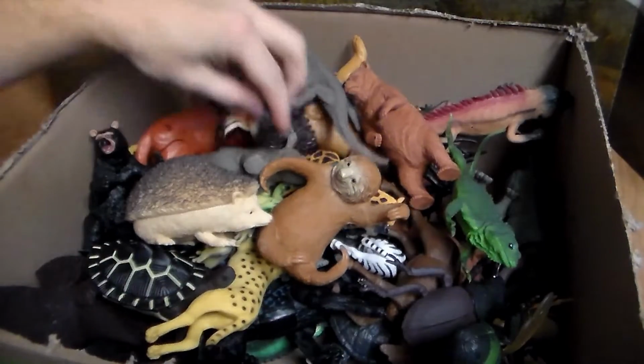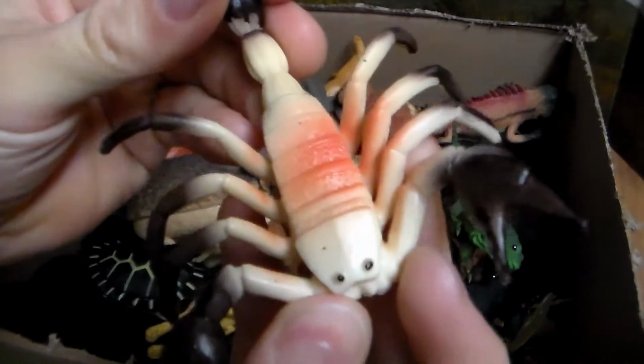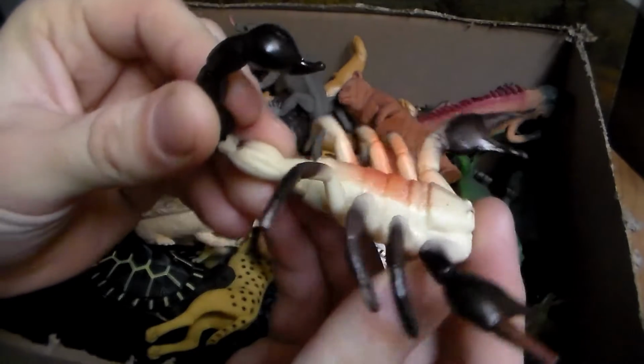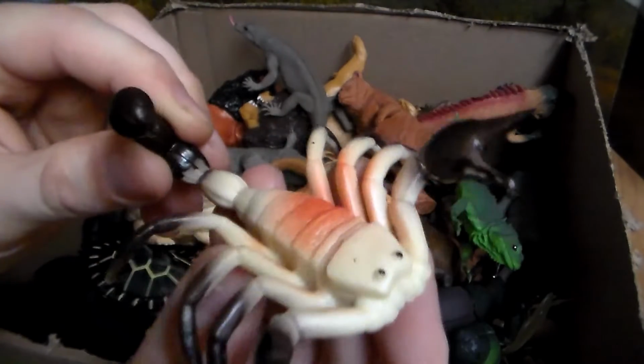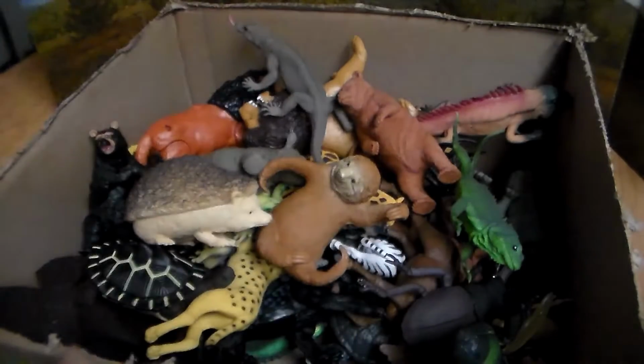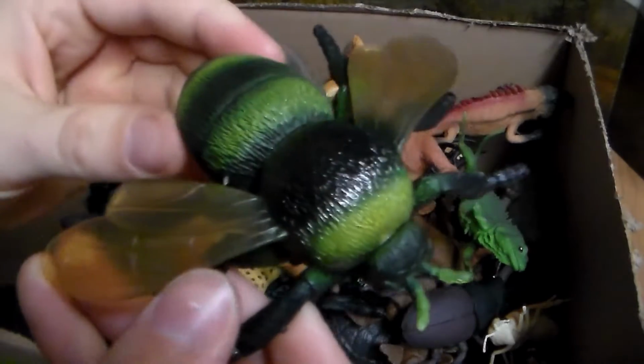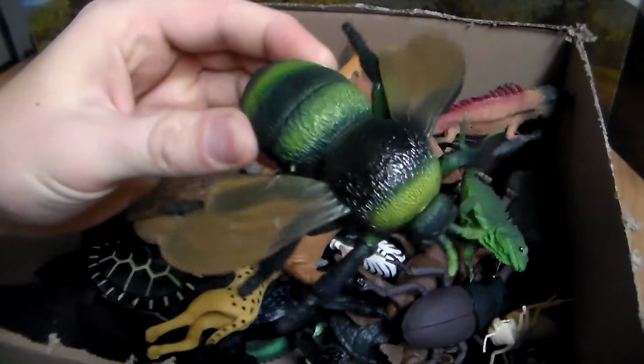So first up, I'm going to pull out this creepy looking creature, this beautiful scorpion with the orangish, brown, yellow coloration all over it. Very sick. Look at those pinchers. Look at that stinger. Very awesome. Next up, we have this giant green and yellowish bumblebee. Huge bee.